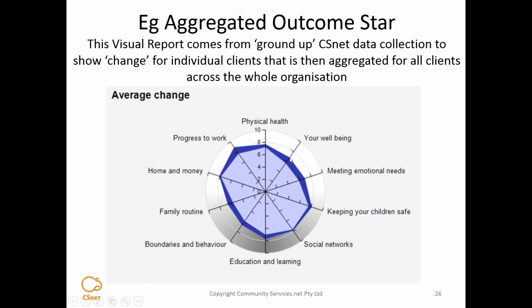In terms of your well-being, we can also see there's a lot of change that's occurred here, but what else is it that we need to do to improve there? This is, as I said, aggregated data across all clients, across the whole organisation. So if I'm a board member, I'm looking at this. This is also a very powerful tool to see where my strengths are and to see whether or not I might need to tweak programs. Do we need to think about running different programs around wellbeing? Do we have enough focus on that? What kind of activities could we perhaps increase?